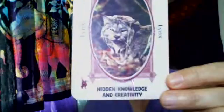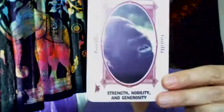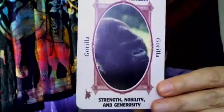All right, so the Queen. We're down to two. The Queen is the lynx: hidden knowledge and creativity. And then the King, we do go off of the North American continent to the gorilla: strength, nobility, and generosity.